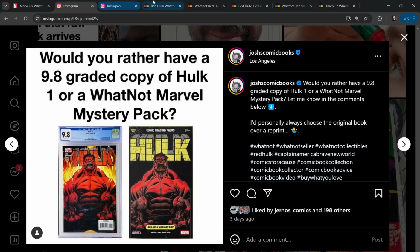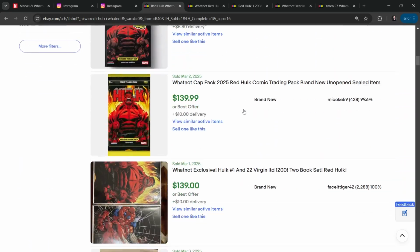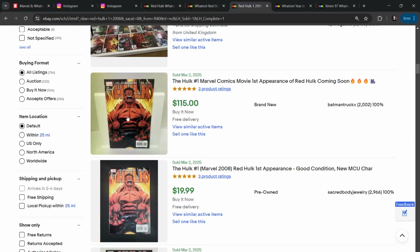Some people just want to buy new products and new things. And some people just want to gamble. That's just the truth of it. I realize if you go over here to Red Hulk #1 for $115 for a pretty decent presenting copy right here, you can get the original from 2008, the Jeff Loeb storyline. Or of course, you could take that same amount of money and buy a Whatnot pack and try to get what is effectively a reprint of the original, but it kind of has a new shiny cover on it now. It does make you ask, why wouldn't somebody want the original?